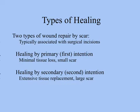Now, when you talk about wound repair by scar, we talk about it with surgical incisions as healing by first or primary intention, or healing by secondary or second intention. Healing by primary intention, in other words, the surgeon's primary intention is to make sure that you have your skin integrity back the way it was before they cut into you. So they're going to have minimal tissue loss, and a very small scar.